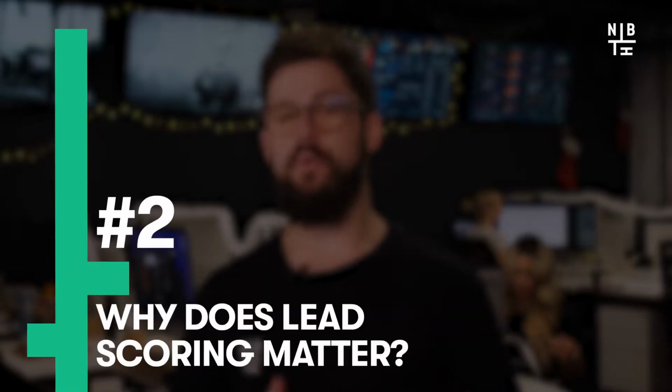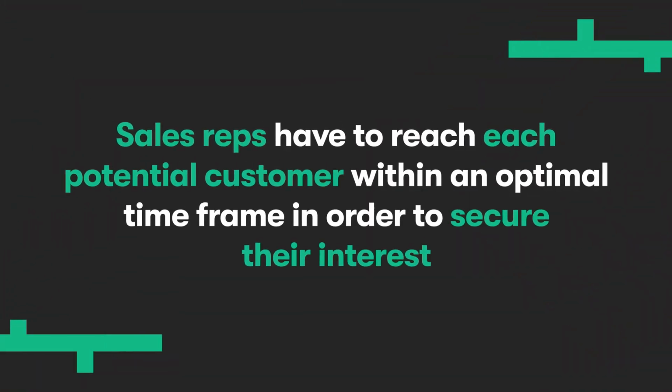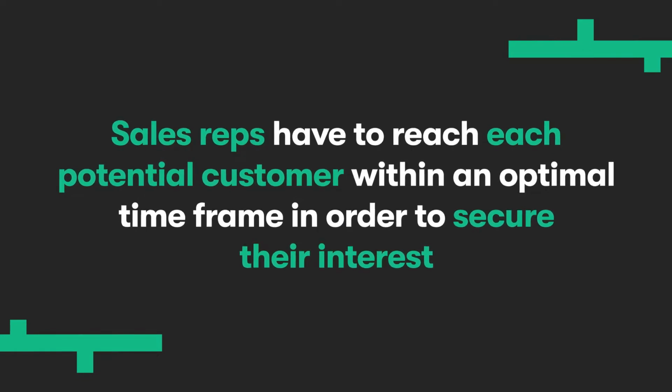But why does lead scoring matter? The importance of lead scoring comes in when you realize that a sales team could receive anywhere between 10 to thousands of leads every day. A little like Mission Impossible, sales reps have to reach each potential customer within an optimal time frame in order to secure their interest. It could be a day or a week.